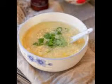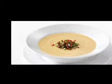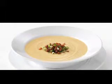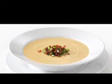To garnish: 1/4 cup finely chopped orange bell pepper. To garnish: salt and black pepper to taste. How to make it: cut the bell peppers in half and take out the seeds, stem and membranes. Preheat the oven to 425 degrees F.